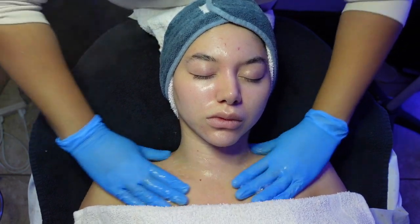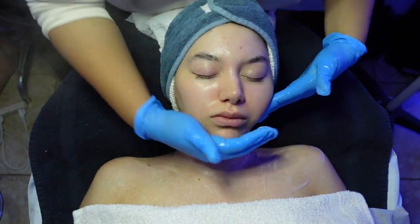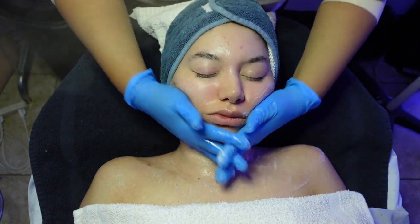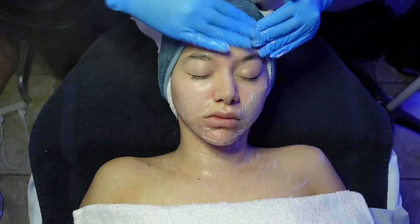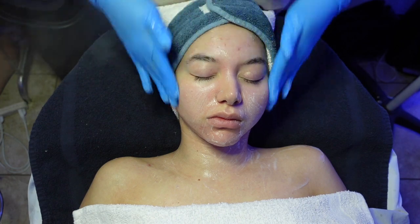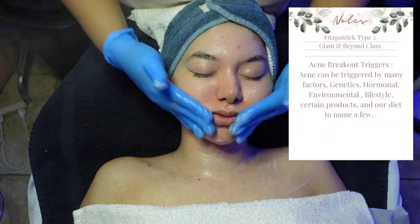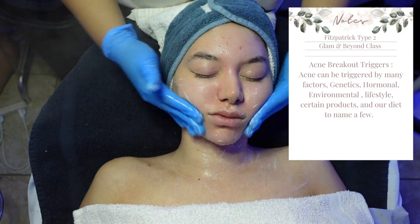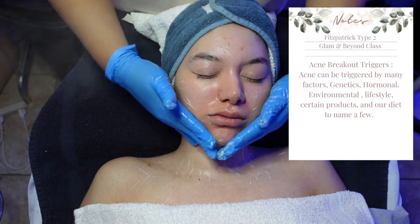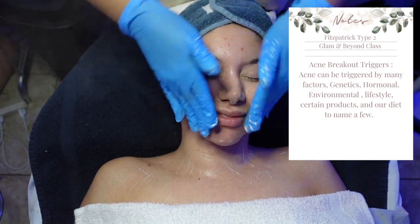Any type 2 in the Fitzpatrick scale will tend to have more sensitive skin, and anytime they have breakouts, they're left with what is called post-inflammatory erythema, which is a lot of redness around acne blemishes or acne impactions that are healing. Acne can be triggered by many factors that include genetics, hormonal, environmental, lifestyle, certain products, and definitely our diet, just to name a few.